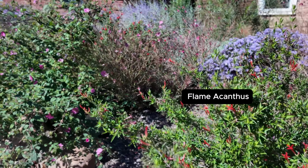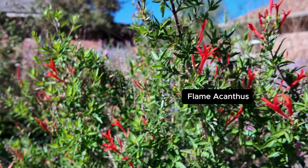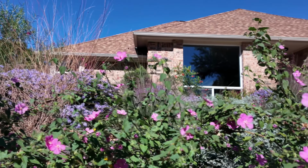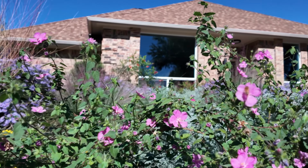Here we have flame acanthus. Hummingbirds love this bush. So much fun. They still like salvia, I think, a little bit more, but flame acanthus is right up there. Very, very drought tolerant. A little bit of four-nerve daisy tucked in between the rock rose.